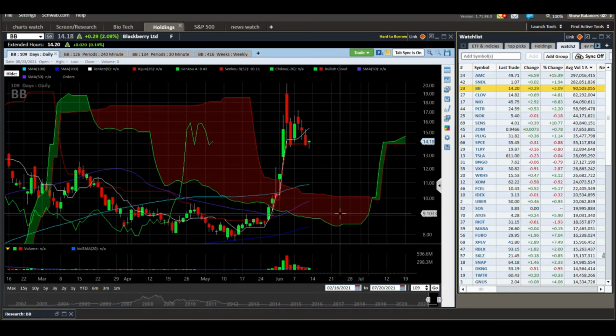BB, Blackberry. Here's our Keystone line right here. We're looking to stay above this, which we are struggling to do, but we did close above it on Friday. We have our flat area at the bottom of the cloud here, which lines up with Keystone. So this is our area to watch here at about 13.90.